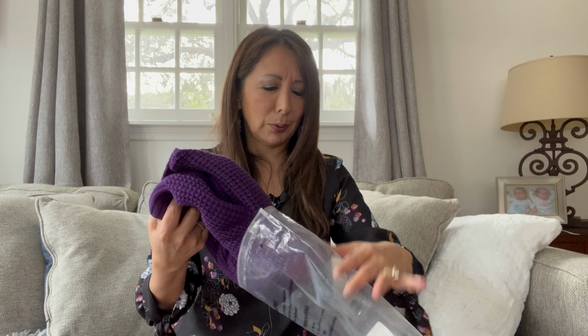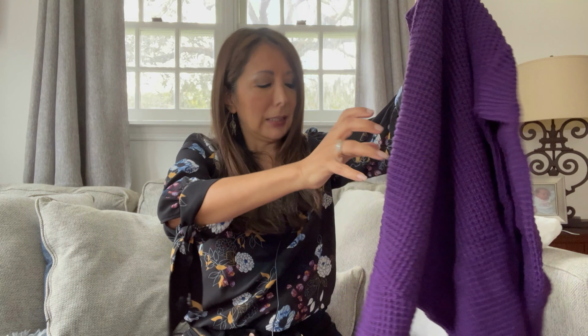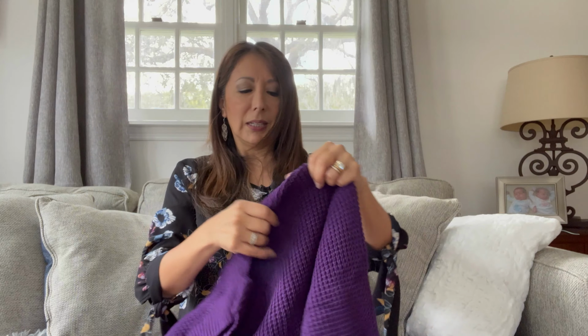Look, beautiful purple color. Beautiful, beautiful. Oh, wow, look at these. Oh, it's a sweater. Now for winter. Look at the beautiful color. Oh, awesome.